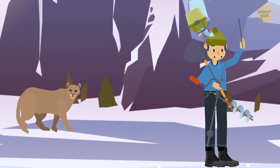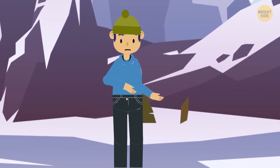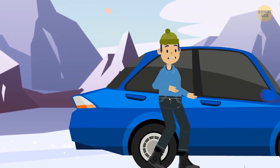He should fling the fish to the side to distract the cougar. Then he should ditch all his gear. It's just slowing him down. That way, he's got a chance of making it to the car before he turns into Cougar Chow.